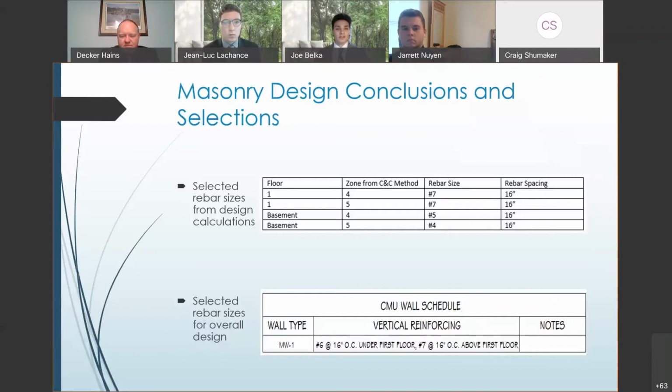The first table here shows our design results. For the first floor wall, for both zones 4 and 5, we selected a number 7 rebar to be spaced at 16 inches. For the basement wall, for zone 4, we selected a number 5 bar, and for zone 5, we selected a number 4 bar.